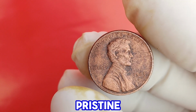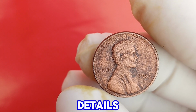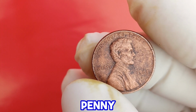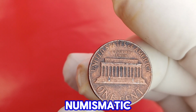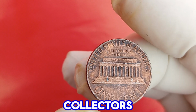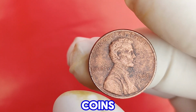Coins in pristine, uncirculated condition are far more valuable. Look for sharp details and a lack of wear or damage. If you think you have a valuable penny, consider sending it to a professional grading service like PCGS for authentication and grading. The numismatic market has seen explosive growth in recent years, with collectors willing to pay top dollar for rare and historically significant coins.